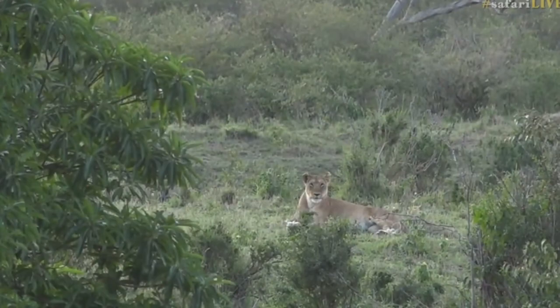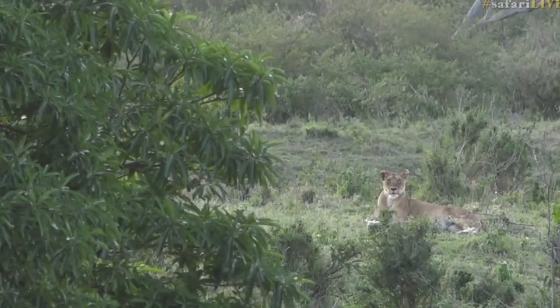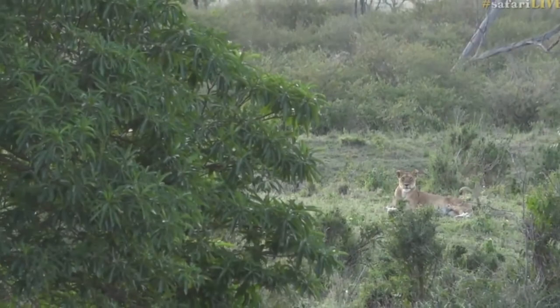And that is a really... I wish we could be closer, but unfortunately she's on the wrong side of... Oh, there's another little cub. That was a surprise. Okay, so there's new cubs, and then there's slightly older cubs.